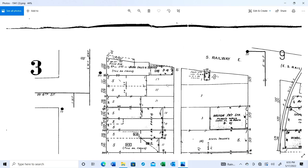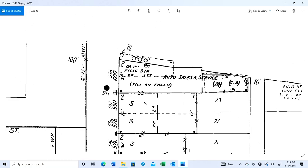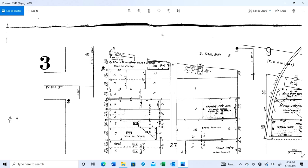Filling station again. Now Asher's, this is the fun one. So Asher's, in a picture we've got, that is undercut. You drive underneath that building to get to your filling station, to get to your pump, and there's the tanks. And it's all open. It had a post right here in the corner.